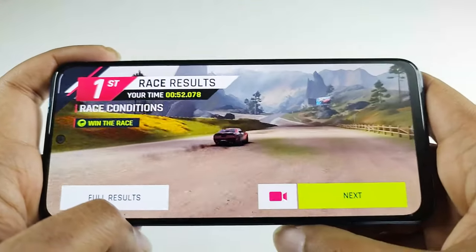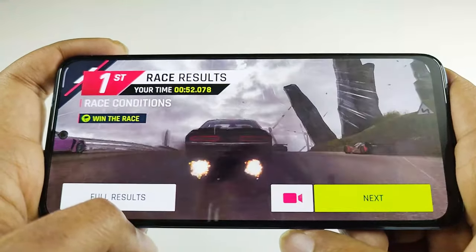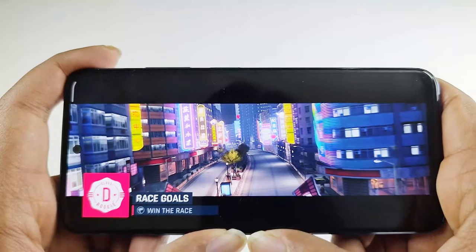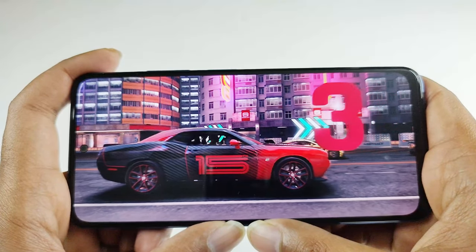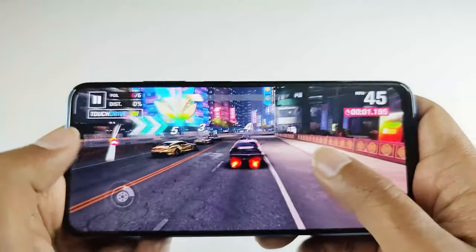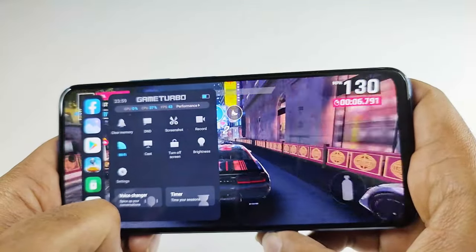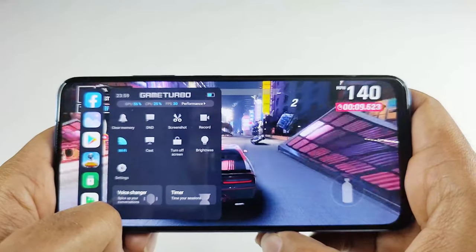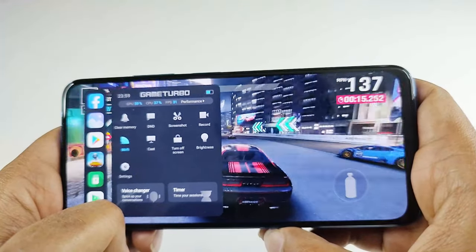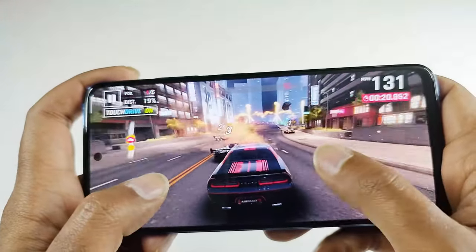So everything was nice and smooth while playing Asphalt 9 on our Xiaomi Redmi Note 11. So I'm going to play one more time and let's see how much FPS we are going to get. So we are getting around 43-30 FPS now on average. So it's constantly 30 FPS, 31 FPS. So we can consider that we will get around 30 FPS here most of the time.